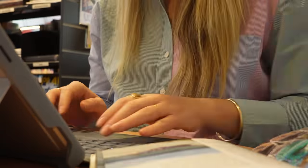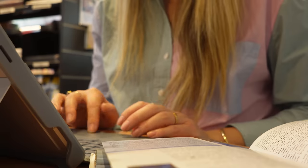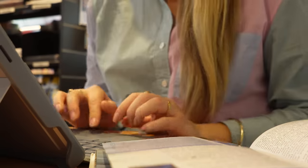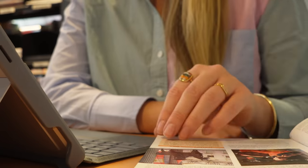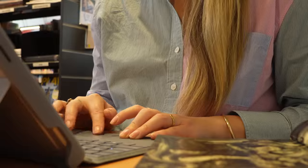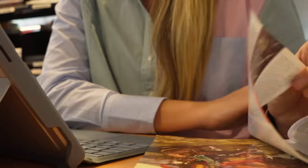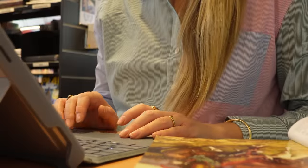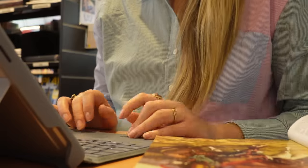One thing I did find hard, though, is having the sounds of other people distracting me quite a bit. Although it's normally super quiet, there was a mums and bubs session happening at the time, like a story time, and there was some singing happening next to me. So I finished up my study there after about an hour or two and then headed home.